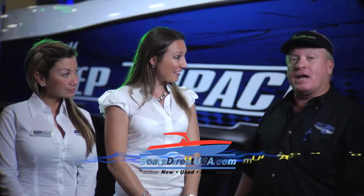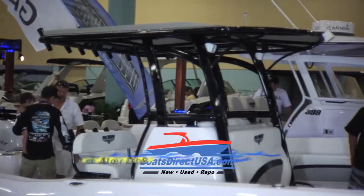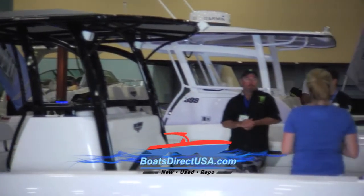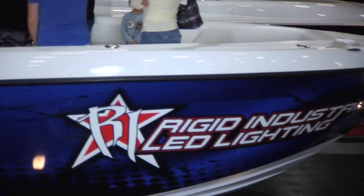Is it going to help you get to the fish faster, Don? Of course it is. That's the Deep Impact way. This boat's going to be set up for twin engines. We're looking at an honest 65 miles an hour, burning less fuel, going as fast as the big boats. I like it that way. Excellent. It's a little bit more for your money then, huh? Oh, yes, ma'am.